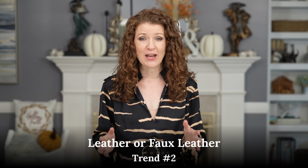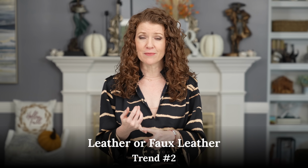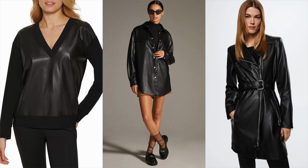I have talked about this next trend before, but I wanted to mention it again because I think this is something that is very wearable for colder weather, and that is leather. We are seeing leather or faux leather in just about everything, from tops to shackets to different kinds of jackets. Of course, you have your bombers and your moto jackets that are really popular.